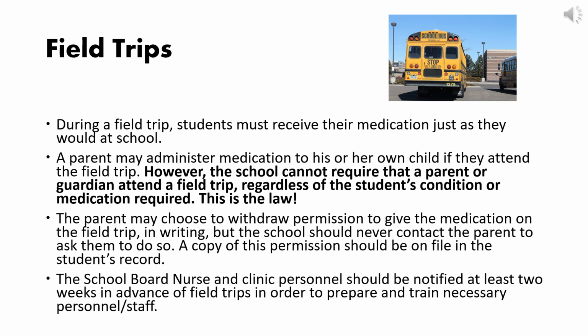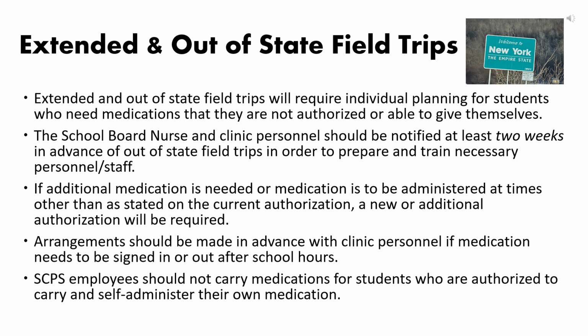The school board nurse and clinic personnel should always be notified at least 2 weeks in advance of a field trip in order to prepare and train necessary staff or personnel. Extended and out-of-state field trips will require individual planning for students who need medications that are not authorized or able to give themselves. The school board nurse and clinic personnel should be notified at least 2 weeks in advance of out-of-state field trips in order to prepare and train necessary personnel or staff.